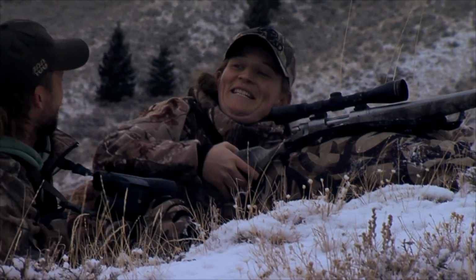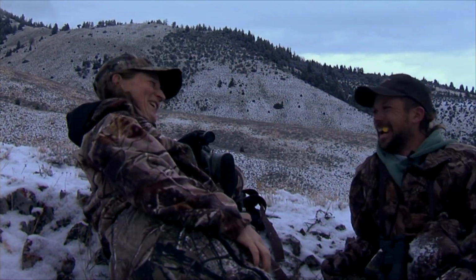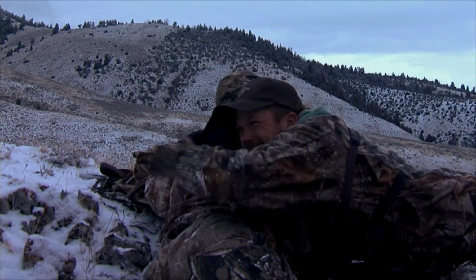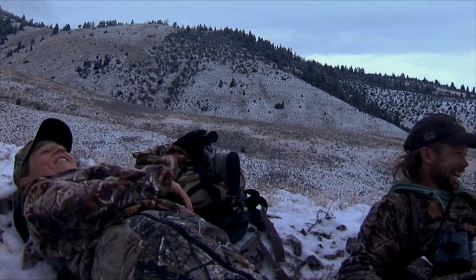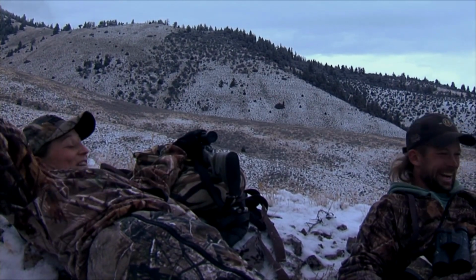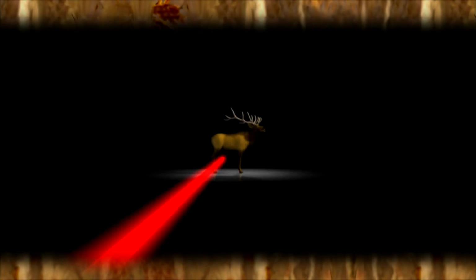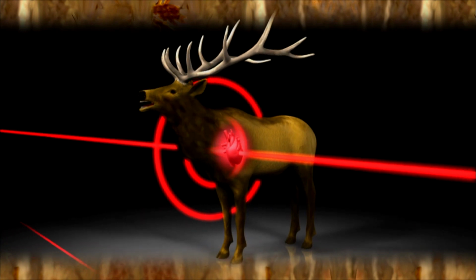I got it out! I can shoot. I know I can shoot. It was great. It was great. With a 180 grain bullet, it just went clear through the front shoulder into the other shoulder and through. And with the angle that we had, it was just perfect. It went right through the heart.